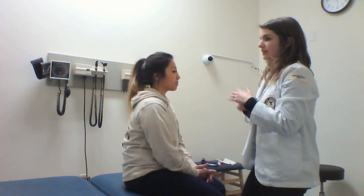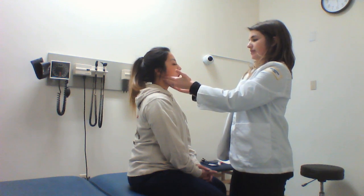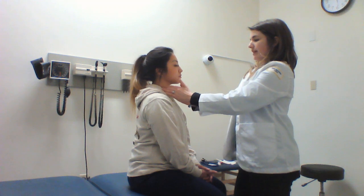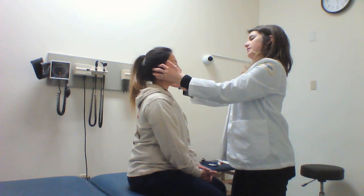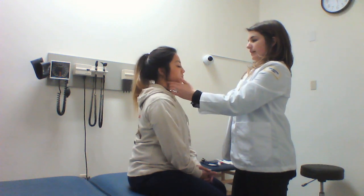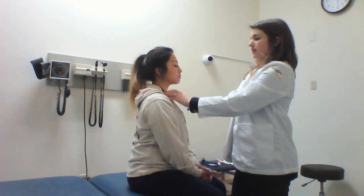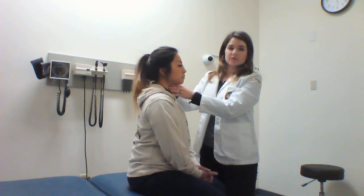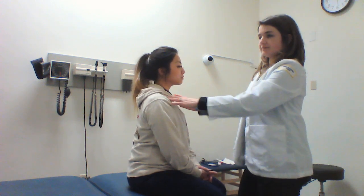Now I'll look at her neck. Can you also move your jaw open and closed at this point? There's no crepitus, jaw moves freely. Her neck is symmetrical, there's no masses felt. I can palpate her lymph nodes at this point. Any tenderness? Mm-mm. And there's no swelling. Okay, so her thyroid, swallow for me. Thyroid moves with swallowing, her trachea is midline, and there's no masses felt.